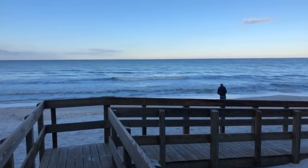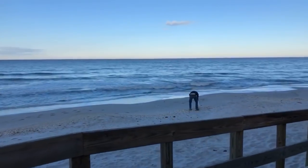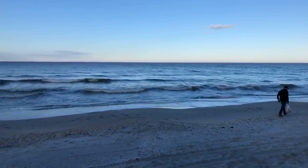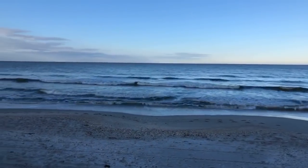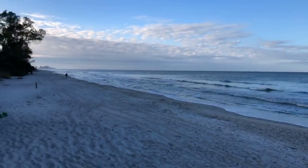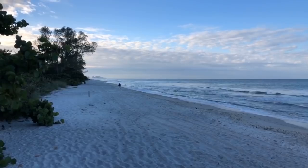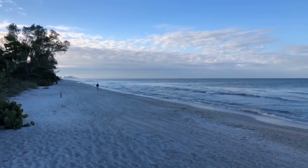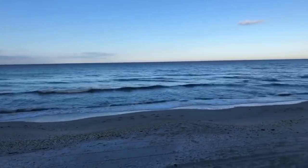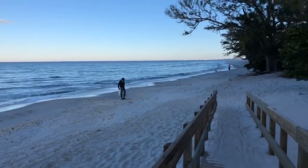Fifty-seven degrees out here right now. Still got some waves out here. No signs of any red tide here at Del Norwegian's this morning. However, they are saying there's red tide down to the south of us, down in Naples. But no signs of red tide at Del Norwegian's as of right now. Let's hope it stays that way.